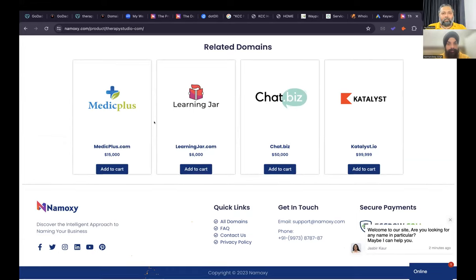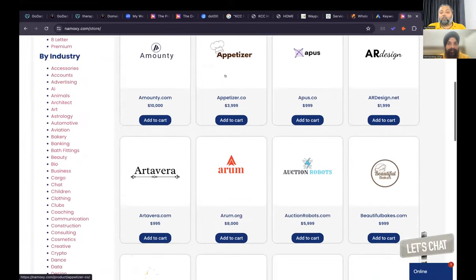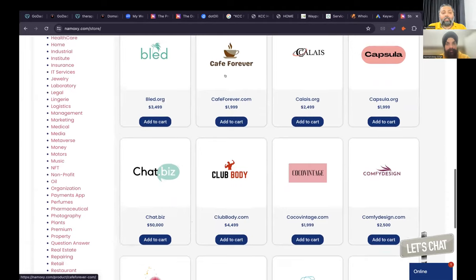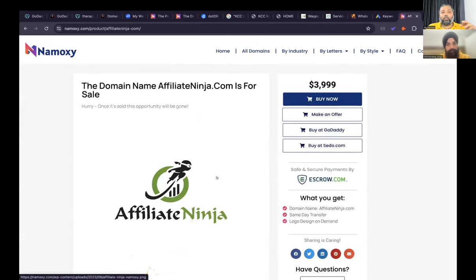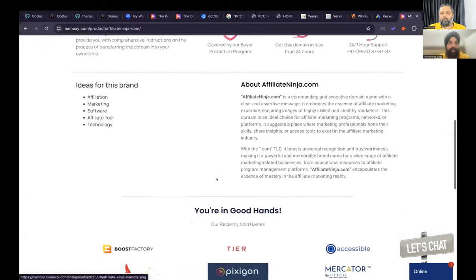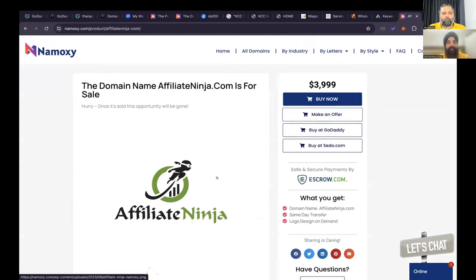See, there are many domainers in the world who know Harman very well. They buy domain names directly from Namoxy. But those who don't know might buy from GoDaddy or Cedo. In that case, Harman has listings at Cedo as well, GoDaddy as well, obviously Afternic. Yeah, Afternic, because I listed on Afternic and the buyer can buy from any platform if you listed it on Afternic, also on Cedo.